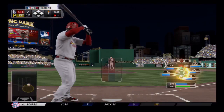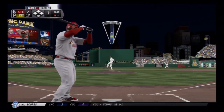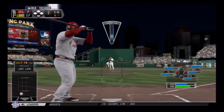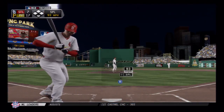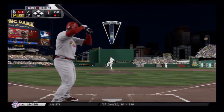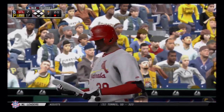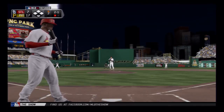Dayan Viciedo will get another crack, 1 for 3 thus far. And this one's not close. It's in the dirt for ball 1. Splitter that misses too low, and he's behind 2-0 now. A strike, and it's 2-1. Yeah, you know, he probably got the fastball he was looking for, but on 2-0, you can look for one pitch in one spot. And if it's not in that spot, you take it.